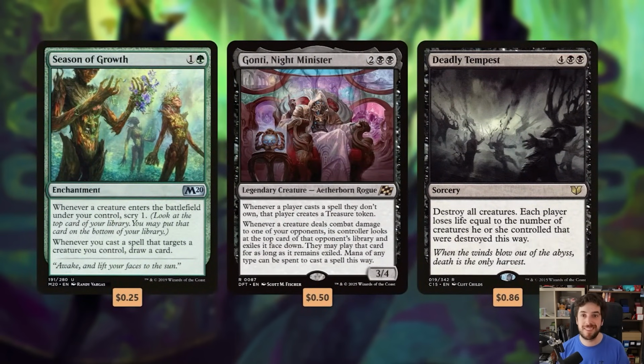Then we also have some synergy cards to round out the deck. Season of Growth, whenever we're targeting Kotis, and we have a lot of ways of targeting Kotis, we're drawing a bunch of cards in the process.